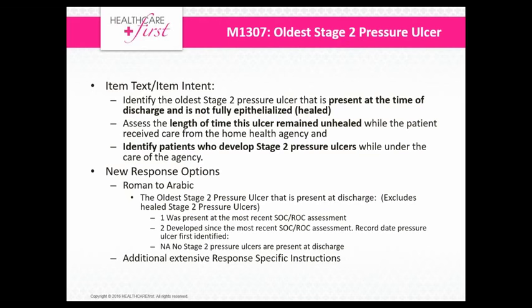These are item intent changes where they've added to the rationale for having this particular M item: that it is present at the time of discharge and not fully healed, that the length of time it's remained unhealed is important, and what types of patients develop these. The response-specific instructions roam into Arabic again, and they've added the oldest stage 2 pressure ulcer present at discharge, what it excludes, and the changes of the reference to start of care, resumption of care assessment.